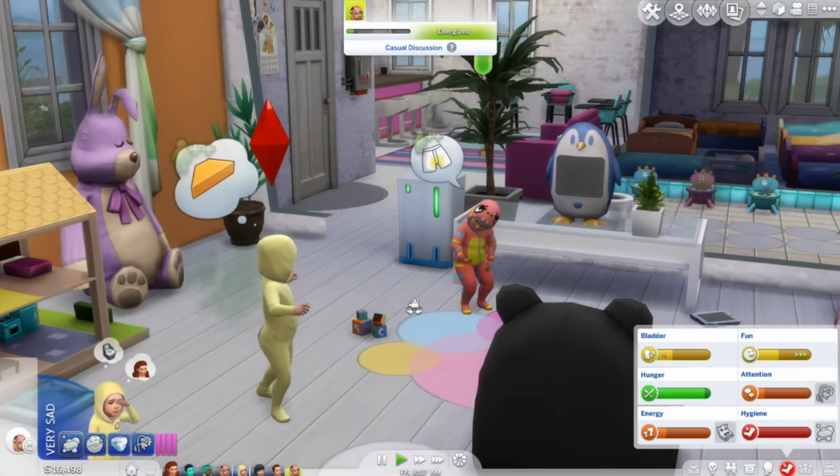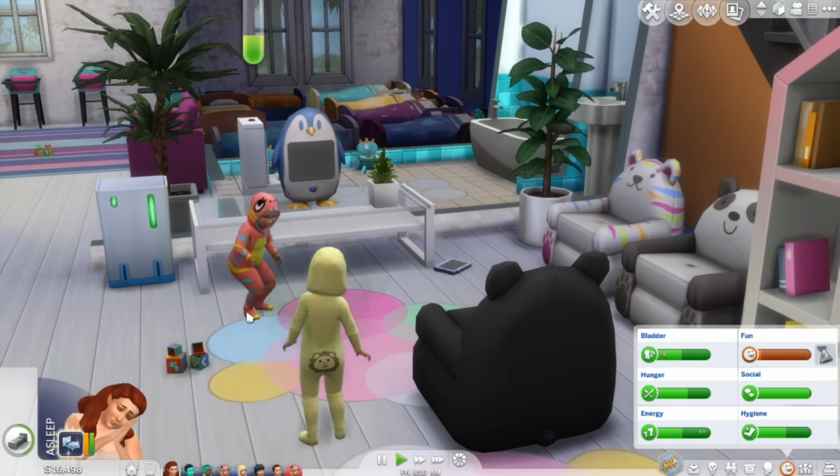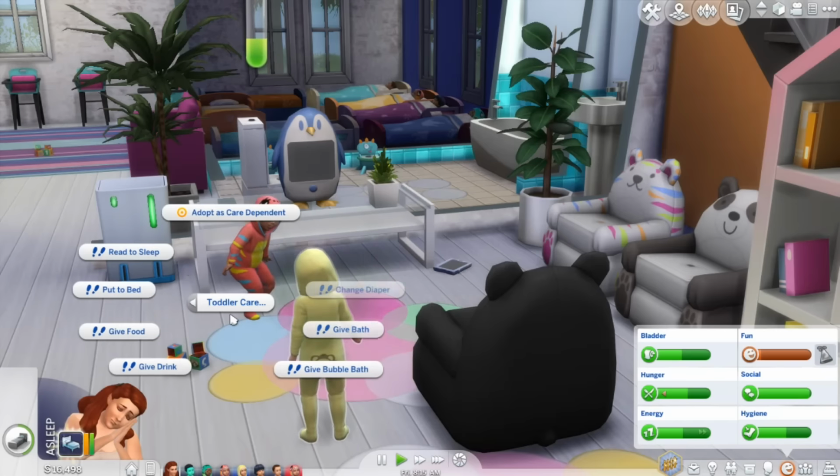Okay, dirty diaper. I see. We need to fix that soon. Amber is doing okay. I'll let her sleep just a little bit more and then she can just come and take care of the kidlets.